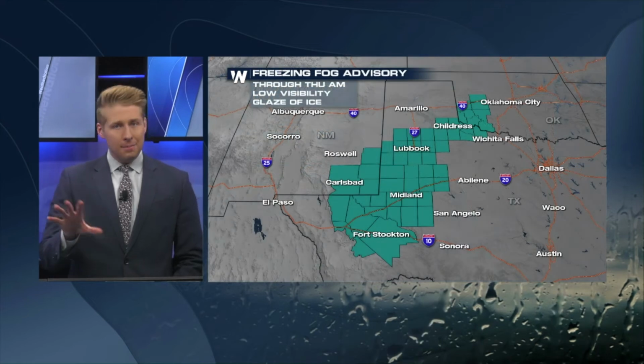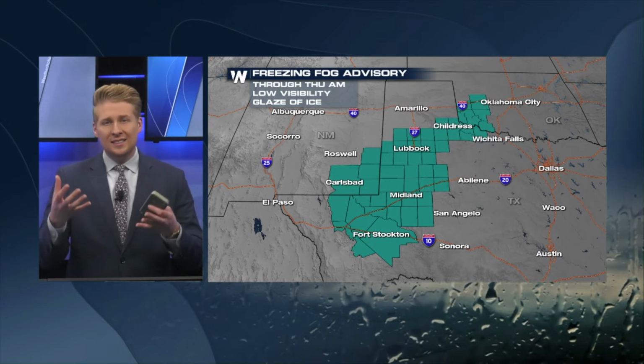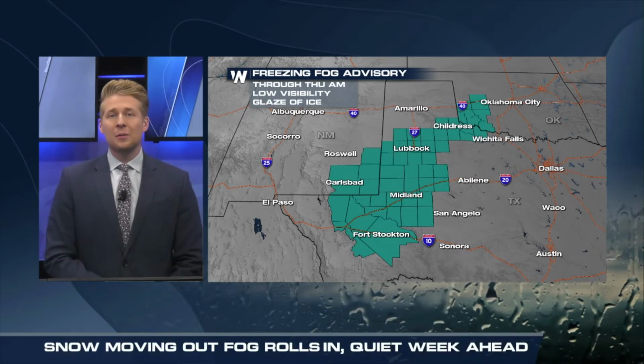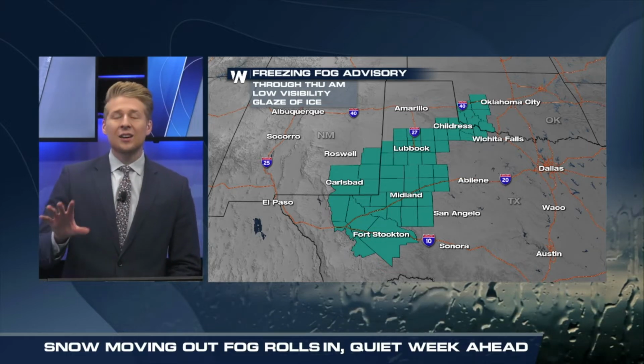We had some of that melting that is going to allow for that moisture to head right back into the lower levels of the atmosphere as those temperatures plummet down towards the dew point. We are going to see some of that fog developing, and because those temperatures are going to be below freezing, it's going to freeze on contact with everything that is exposed to it. So it's going to be very icy across these locations.